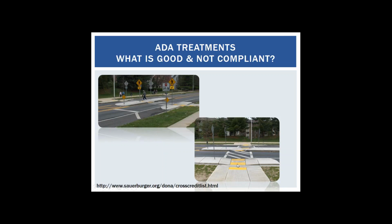These two truncated domes are really not necessary and shouldn't be there. They would only confuse the blind pedestrian. They come on one, they go through, and the water is channeled in between the curb extension here. They go through this little depressed area here. They enter another truncated dome, and then here you have the one that's really necessary before they get into the street. So these two are really not desirable, should not be there.